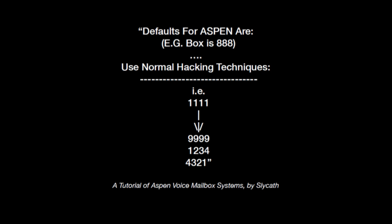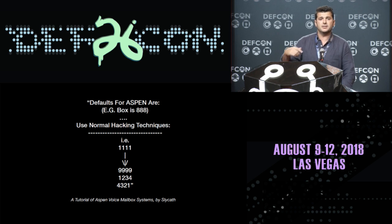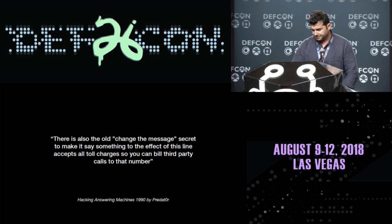In a tutorial for Aspen voicemail systems, what we learned is that there were default passwords, and there were common patterns that people use as PINs. And in the last one we learn that there is also the old change-the-message trick, to make it say something to the effect of this line, accept all toll charges so you can bill third party calls to that number. What that means is you will basically record as the greeting message, yes, I accept, and then from a penitentiary, you will get basically free calls.